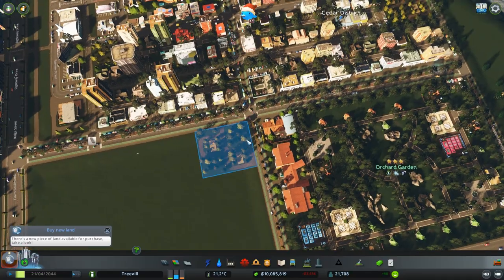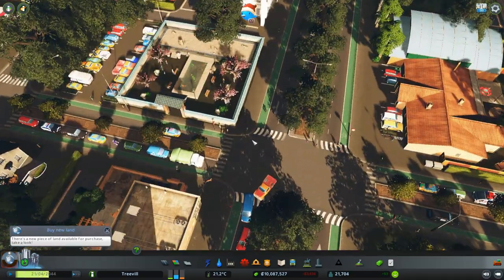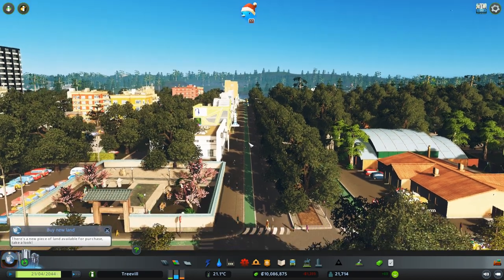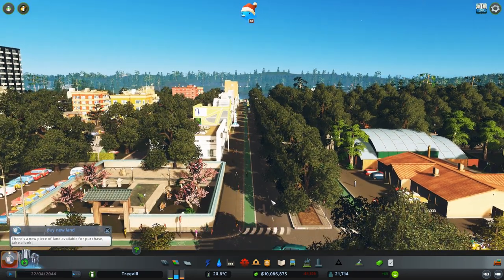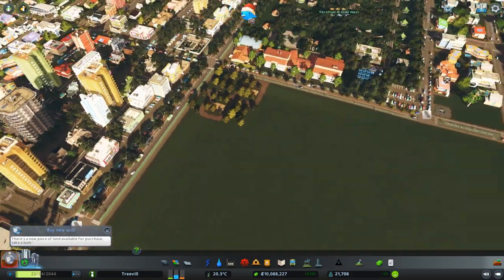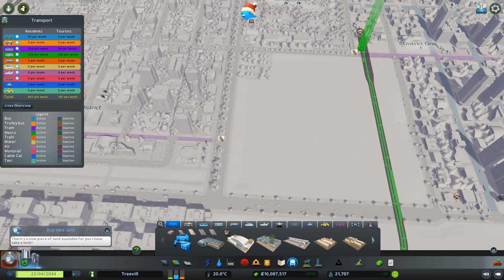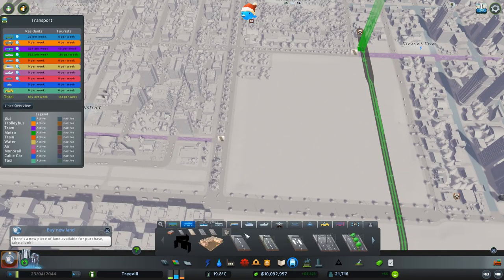A lot of these roads have bicycle lanes though, so a lot of people are using them. If we zoom in, we can see quite a few different people actually using the bicycle lanes, which is great. So hopefully we can keep that going. Let's go in here and we'll set that up. We'll set a new tram line.